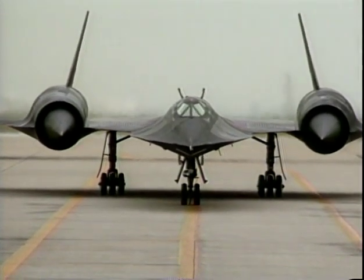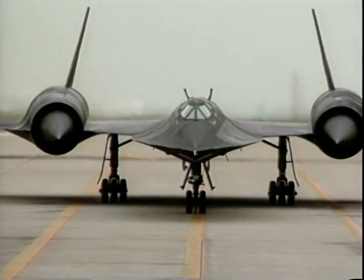Here's Deputy Wing Commander, Colonel Donald Shriver. In the history of the SR-71, I know of no failures to the tasking that's been given from high. And I think that you could talk to anyone all the way up to the various presidents we've had, and they would say that they're extremely pleased with the capability of the SR-71 and what it's done for the nation. It's been an excellent airplane.